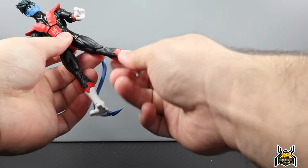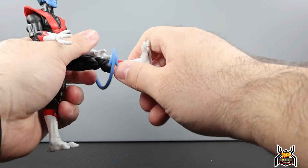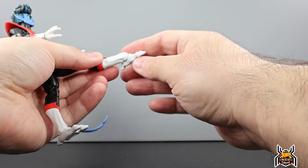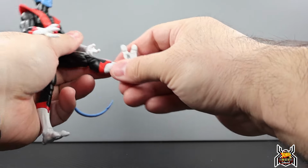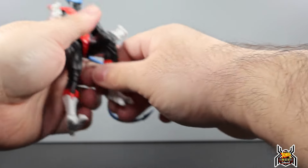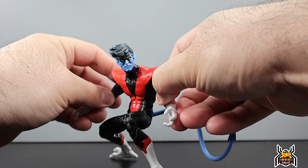You got an upper thigh cut in there, double jointed pinless knee, that much bend there, no calf swivel of any kind. Foot hinges down all the way. You get some hinge up, which is good. Ankle pivot, peg holes at the bottom of the feet. So pretty good articulation in that ab crunch for Nightcrawler. So, you know, not too bad if you want to get him into certain poses.